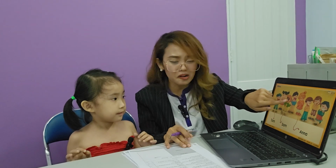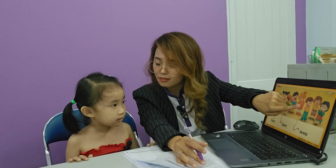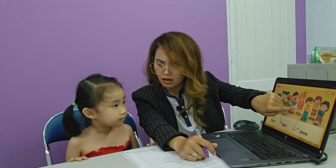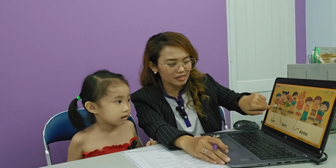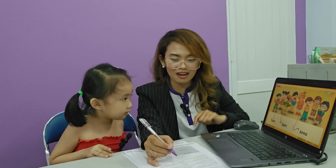Okay, now look at the picture. This is Tom. What is he wearing? He's wearing shorts. Are they shorts or jeans? Jeans. Say, he's wearing jeans. He's wearing jeans. What color are they? They are green. Are they green? Green or blue? Do you see it? They are blue. What color are they? They are blue.